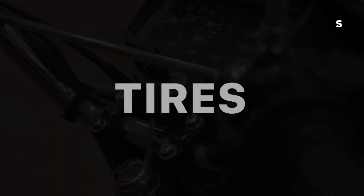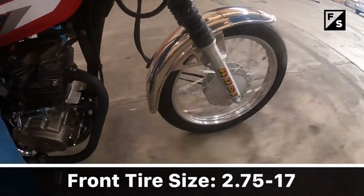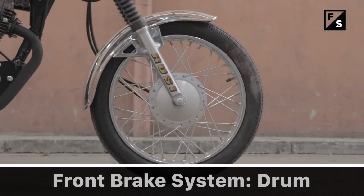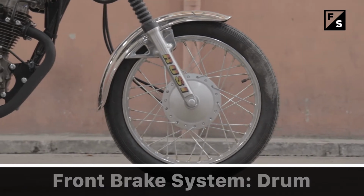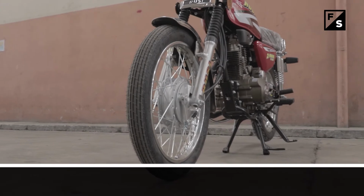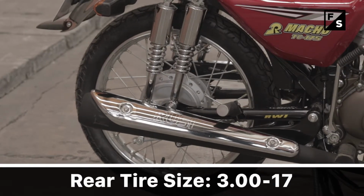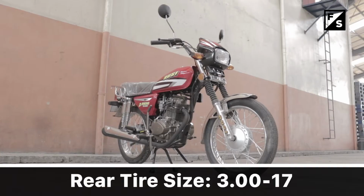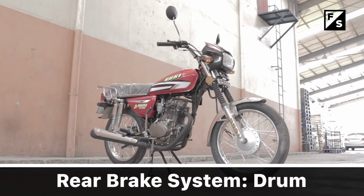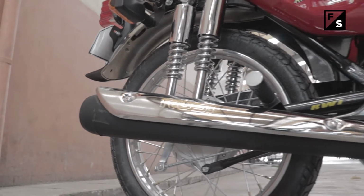The tires. Its front tire size is 2.75/17. It has a drum front brake system. The front suspension is telescopic fork. On the rear tire, we have a size of 3.0/17. Rear brake system of drum. The wheel type is a spoke.